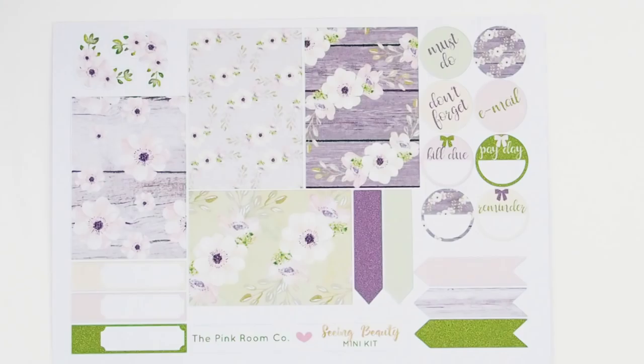This mini kit that I'm showing you is actually the Erin Condren version. So the Happy Mambi Planner may have a little variation to it. For example, it may not include a decorative sticker. So I'm just letting you guys know that there are slight variations between the two kits because of the measurements and how much I could fit into one sheet.